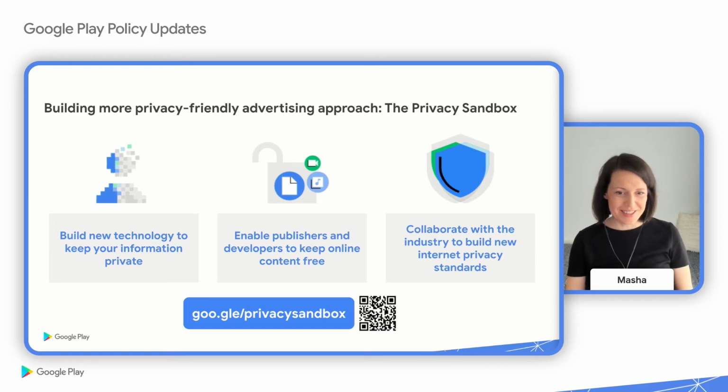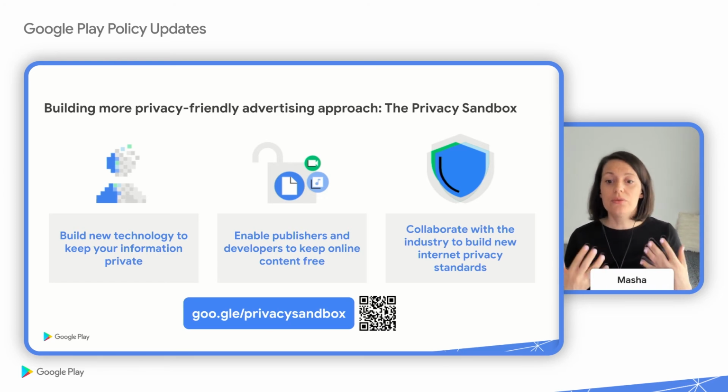And last but not least, from my side, and before we move on to our recent policy updates, let me share a little bit more about the Privacy Sandbox initiative that I've mentioned just earlier. Before we go into details, to take a little bit of a step back, Google's goal with the Privacy Sandbox is to improve web privacy for people around the world, while also giving publishers, creators, and other developers the tools they need to build thriving businesses.